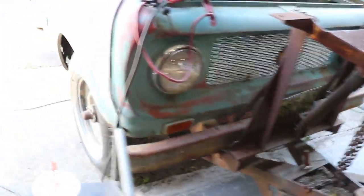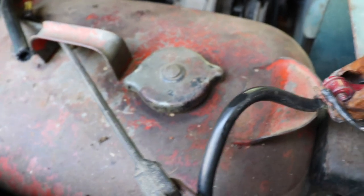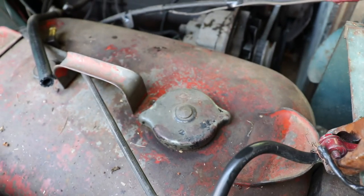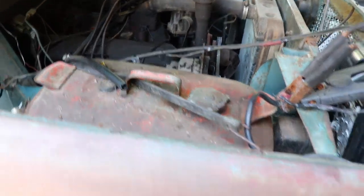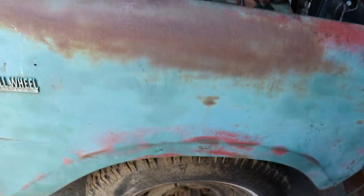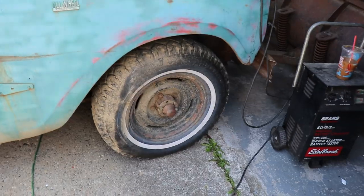Doesn't seem to run too bad. And the old gas tank right up here. The old boat tank in there. Man, this thing smells like rotten eggs. I don't know why. I don't know what's gonna be inside of it.